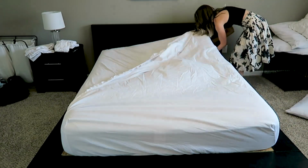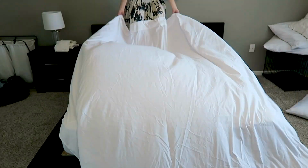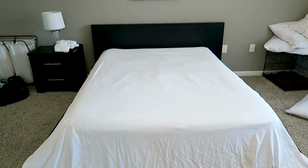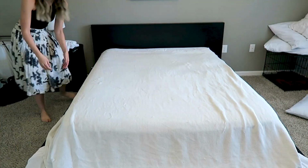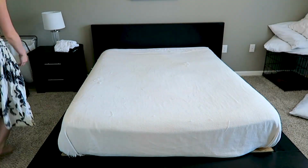There's just something about a fresh set of sheets that just feels amazing. I love crawling into bed the night after I change the sheets because it just feels so good. Everything's so fresh and smells nice, and my sheets are all tucked in, so it's really cozy. I just love it.